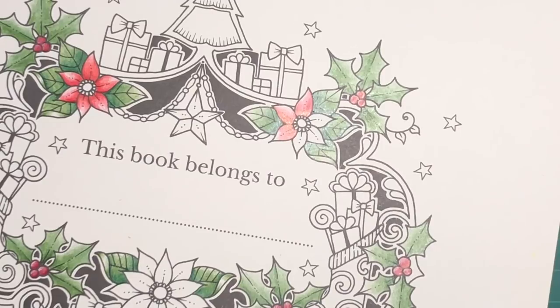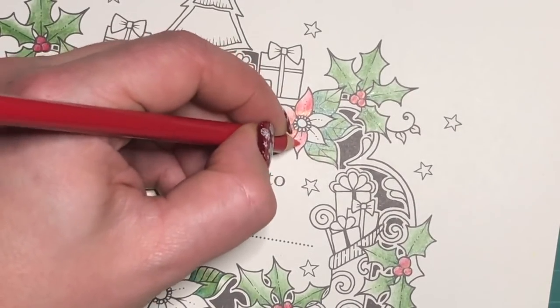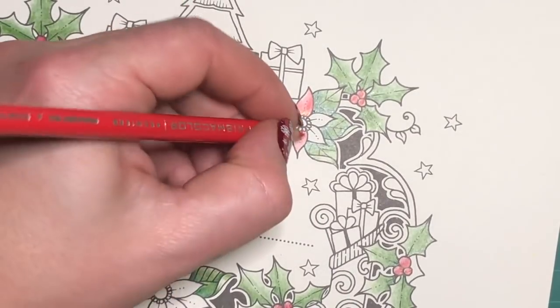I keep getting my colours mixed up here. I'm doing them in the wrong order. This is what happens when I start to talk and I'm not talking about what I'm colouring. Easily confused, that's what it is.